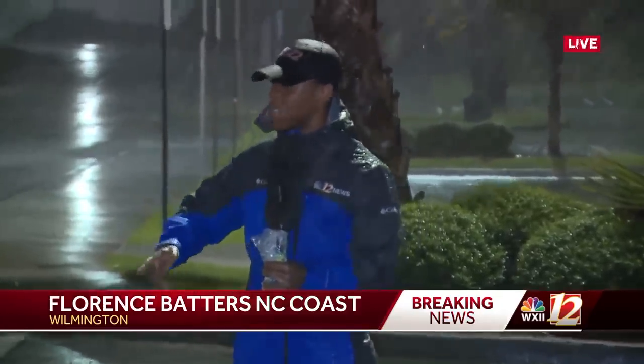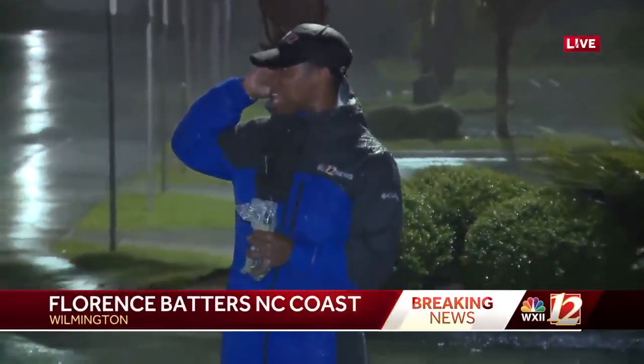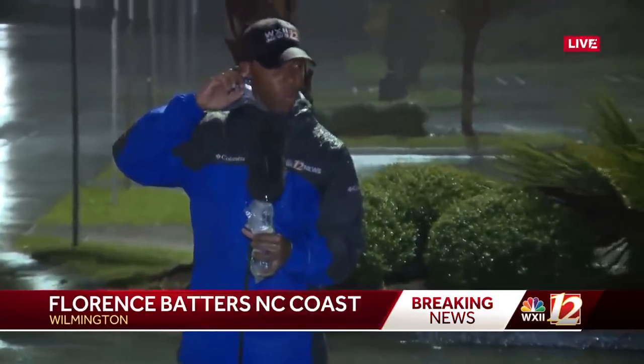Once again, rain is falling. There are some sounds, though, of wildlife out here. We hear a frog going. There have been some bugs even flying around out here, which is kind of a fascinating thing to see in the midst of all of this. All right, we're going to continue to keep an eye on what's happening out this way in Wilmington. But for now, Jared Hill, WXII 12 News.